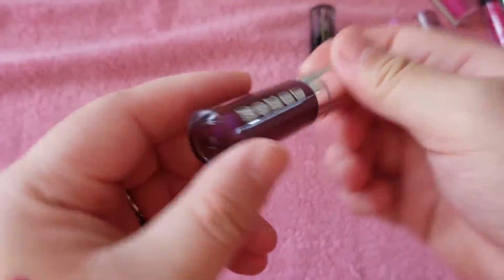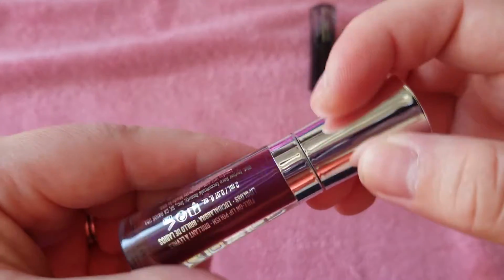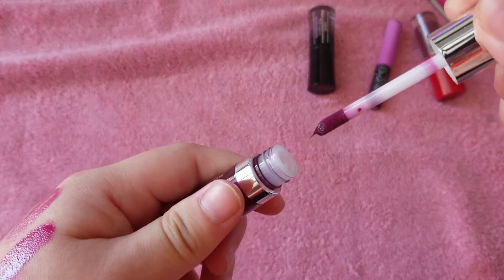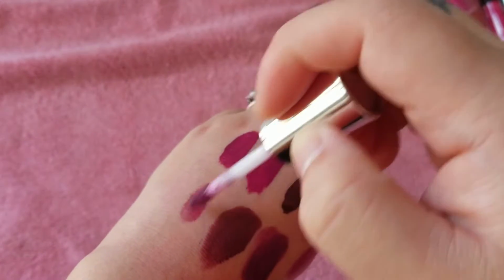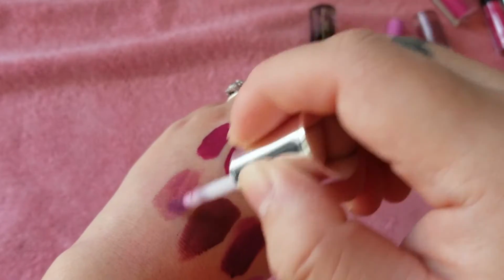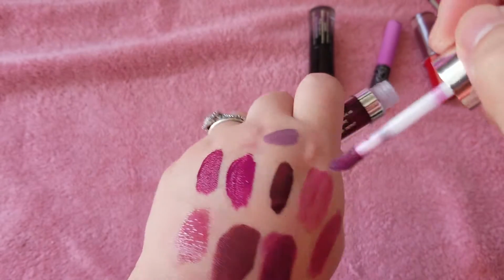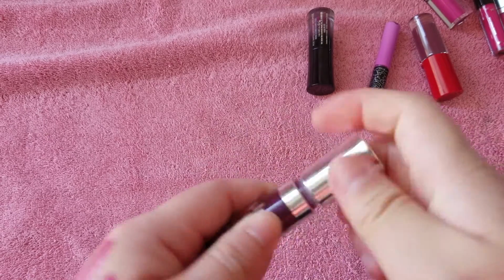Oh, here's another Buxom. I think this was in a set in the shade Jane, but this is the full-on lip polish lip gloss. Let's see how this swatches. Yeah, I've never even swatched it. Ooh, that's really pretty. I like that it's a gloss, so it definitely isn't as dark as it looks in this container. Reminds me of the Dior, but a little bit darker. So that I'm gonna keep.